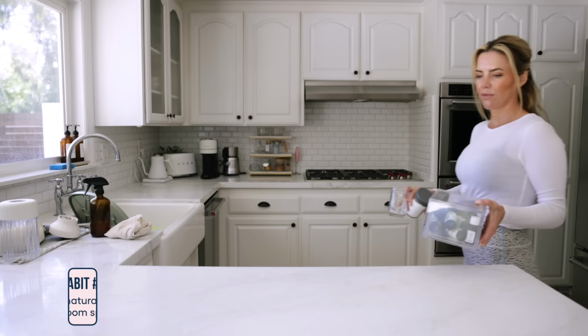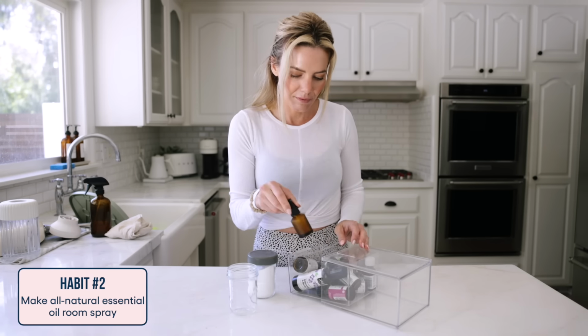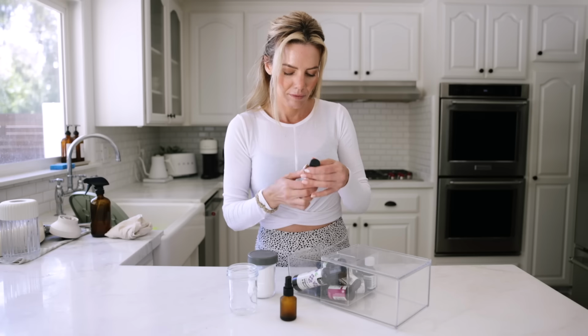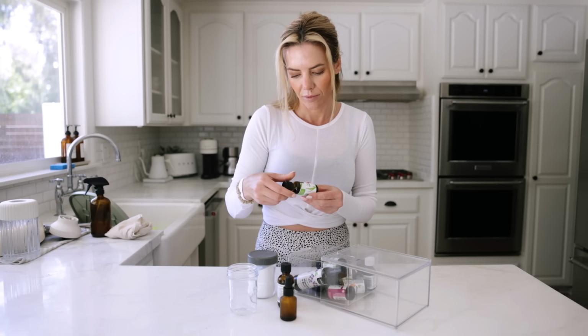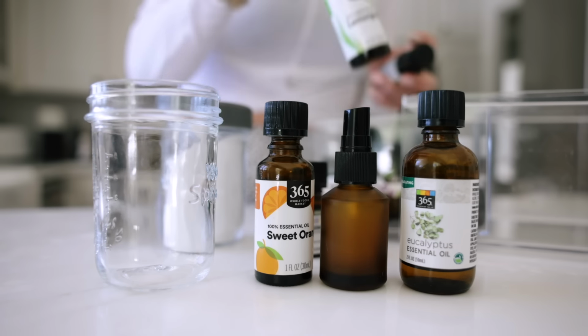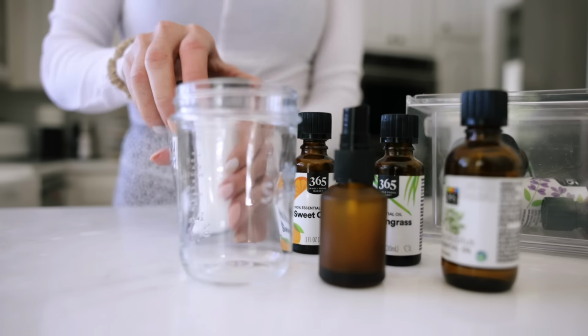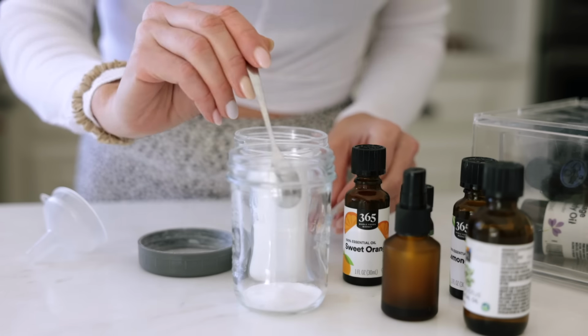I used to light candles every morning, and I still do occasionally, but I've found that doing an essential oil spray is actually just so much more refreshing and kind of stays in the air longer. Plus, it's safer and less toxic. So I've been making this really yummy smelling morning spray. I don't make it every morning, but I wanted to show you guys what I do to make it.